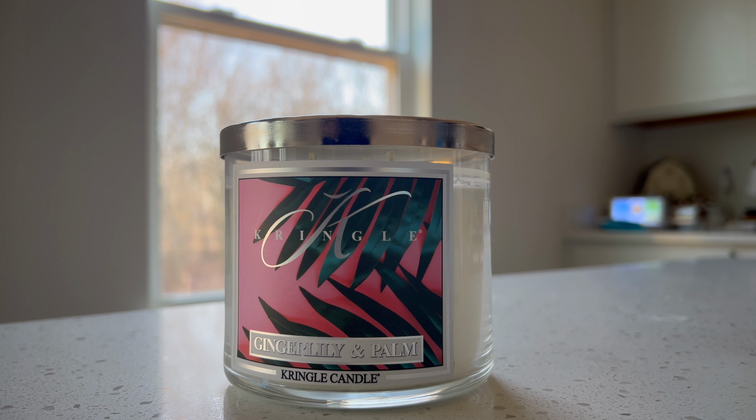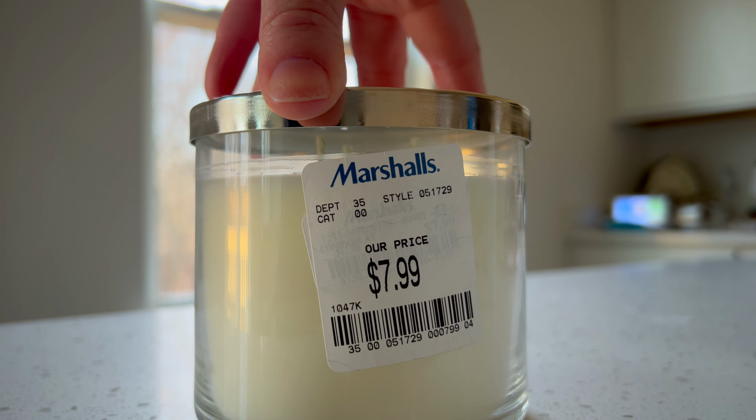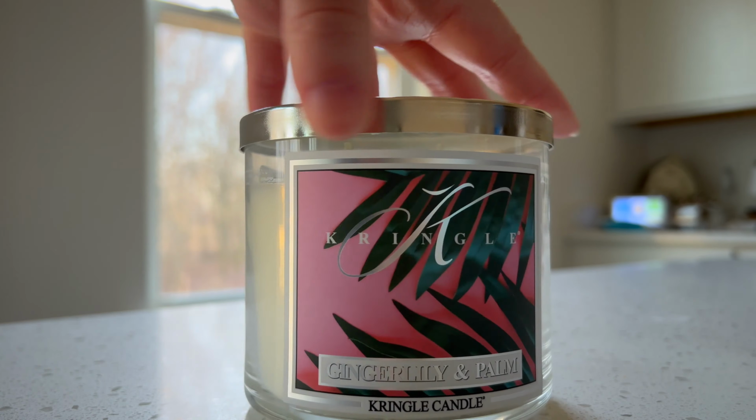But this is the Gingerlily and Palm Candle. The scent description is Gingerlily and Palm, a timeless tropical super scent. Gingerlily and Palm boasts sparkling citrus notes, fresh pineapple, acai berries, along with white ginger lily, rain-drenched palm leaves, and white musk. It has top notes of sparkling citrus and acai berry, mid notes of gingerlily, lush greens, and pineapple, and base notes of palm leaves and white musk. Here's the packaging. It's absolutely stunning. And I got this at Marshalls for $7.99, which is an absolute steal.